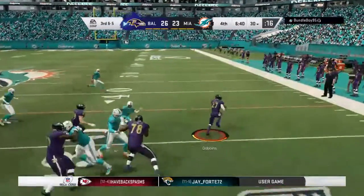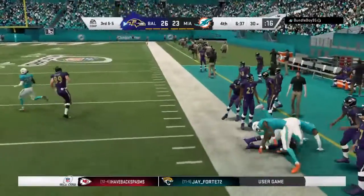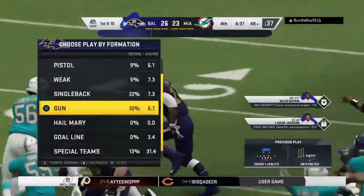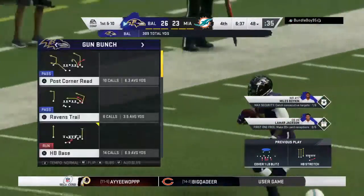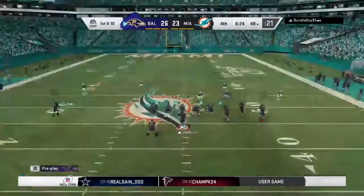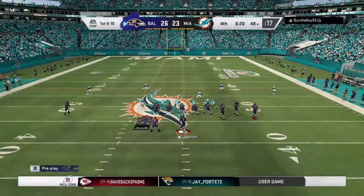On 3rd down, Dobbins. A big one there for the Ravens. It goes for 18. Brandon, they're still in the lead, but momentum's certainly been going the opposite direction. So to me, that's a really important pickup there on 3rd down. Try and regain some confidence, and you're right. They need to stem the tide a little bit. That certainly helped.